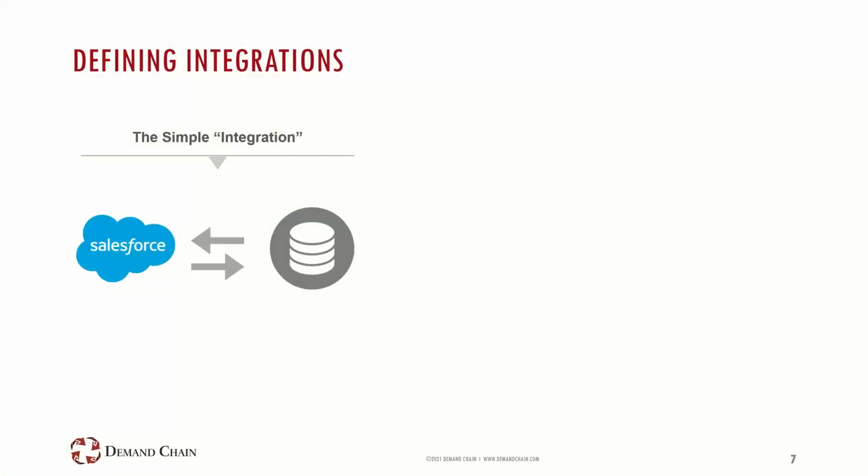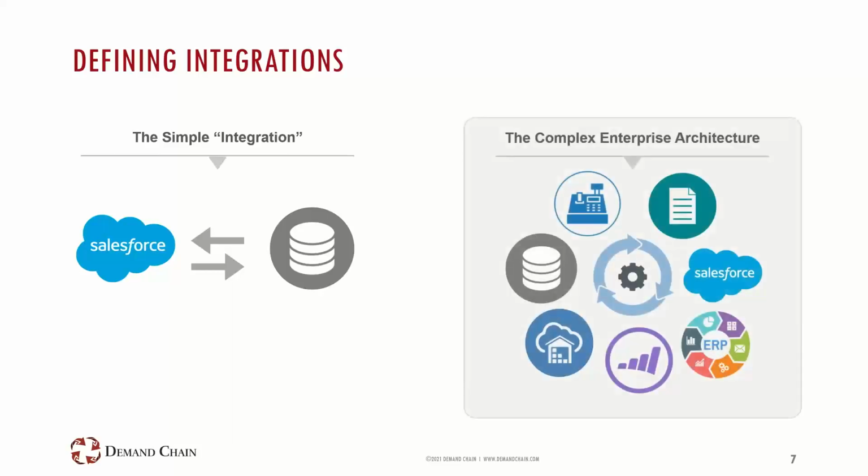So, integrations is a wide definition. It can mean a simple point-to-point connection to a back-end database, or again, something like QuickBooks for invoicing. It can also range up to a large multi-system complex architecture involving ERP, point of sale, marketing, a single or multiple Salesforce instances, heck, even flat files. Those of us who have been around the ecosystem for a while know there's a lot of things that we need to connect to in the real world.